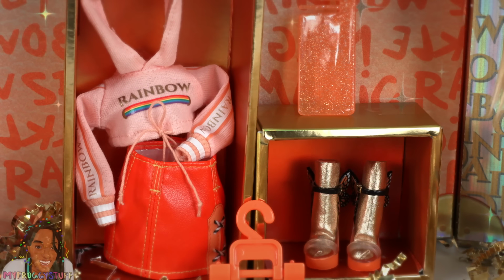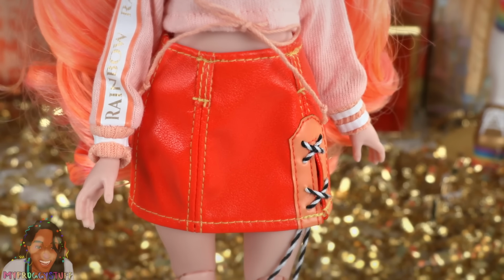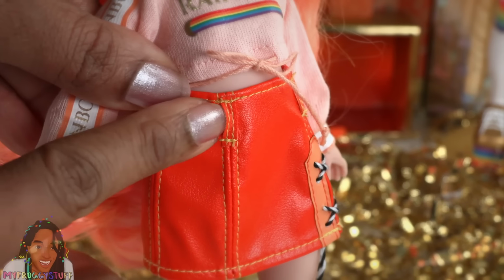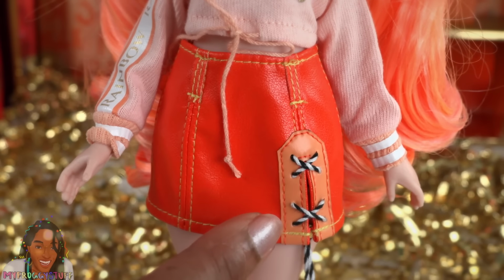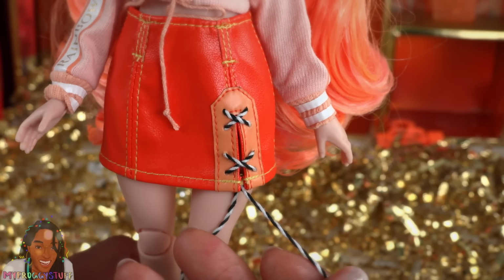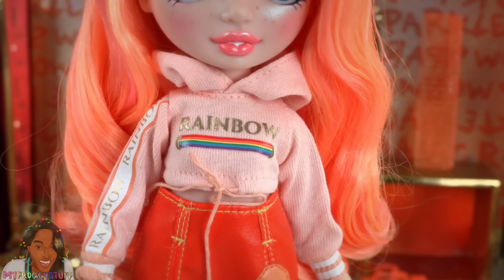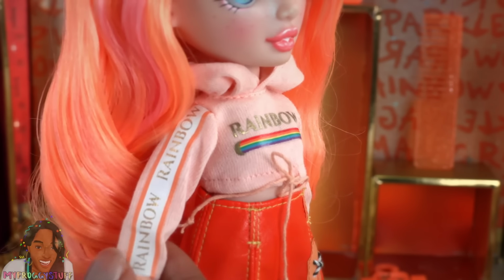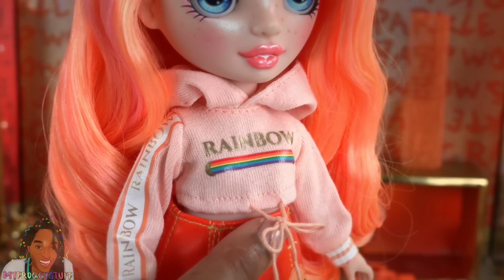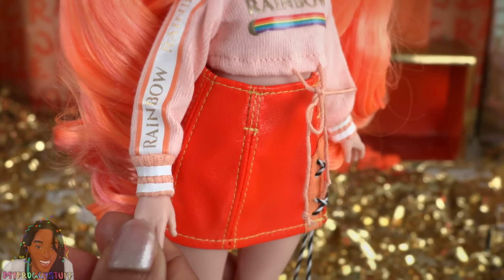Let's check out look number two. We have an orange faux leather skirt with yellow stitching. Those are some belt loops. On the side, there is a little stitched detail with black and white thread. She has on a peach colored crop hoodie that says rainbow. There's a white stripe going down the arm with rainbow printed on it in gold. A little drawstring in the center that actually works. Painted stripes on the cuffs.